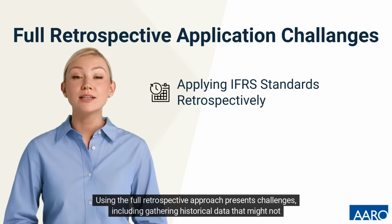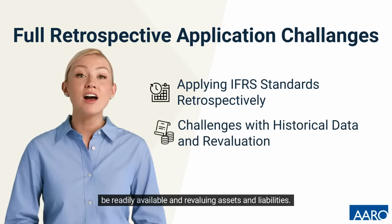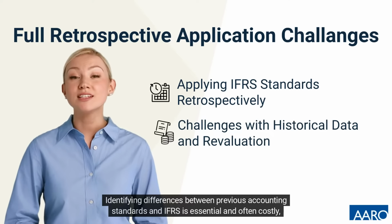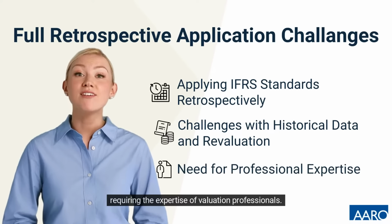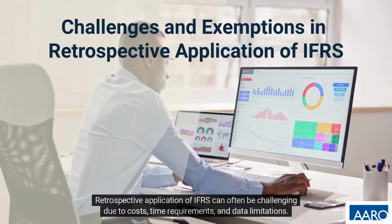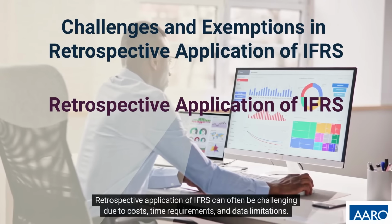Using the full retrospective approach presents challenges, including gathering historical data that might not be readily available and revaluing assets and liabilities. Identifying differences between previous accounting standards and IFRS is essential and often costly, requiring the expertise of valuation professionals. Retrospective application of IFRS can often be challenging due to costs, time requirements, and data limitations.